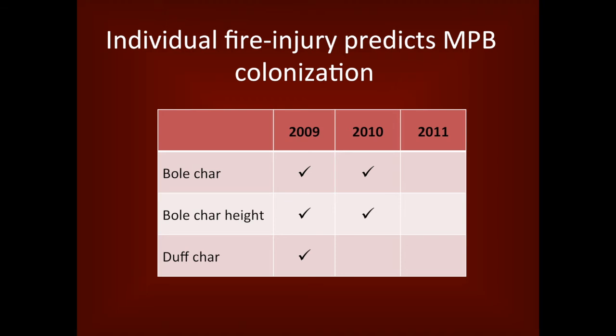For my individual fire injury data, it does seem to predict mountain pine beetle colonization, although which fire injury indices actually predict this changes from year to year. In 2009, it seems that bole char, bole char height, and duff char all predict mountain pine beetle colonization. In 2010, duff char is no longer important, and in 2011, none of those are predictors anymore. And I think this probably has something to do with the fact that the trees they like, those moderately burnt trees, are dying off after the fire, and preference is no longer really noticeable.